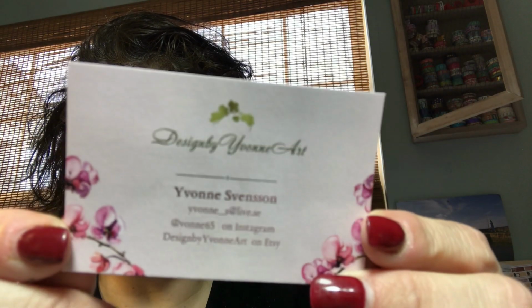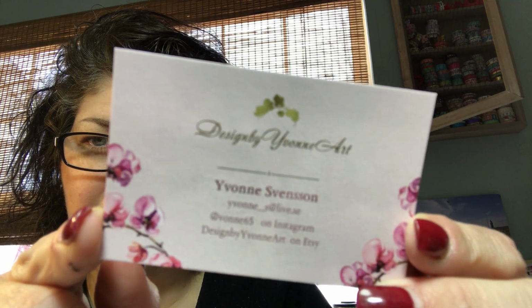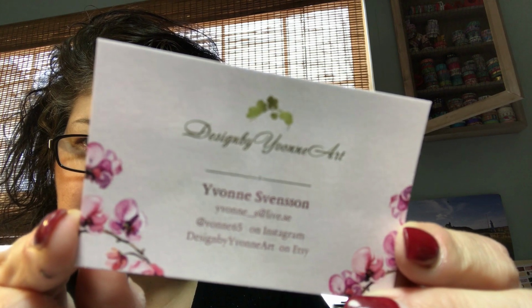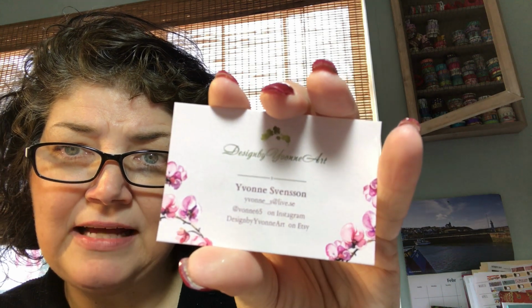So here's her business card. Can you see that? That doesn't seem like it's focusing. Design by Yvonne Art on Etsy. It is a beautiful business card. It's kind of metallic, so maybe that's why it's not picking up very well, but there, I think that might be a little better. I just had to angle it.